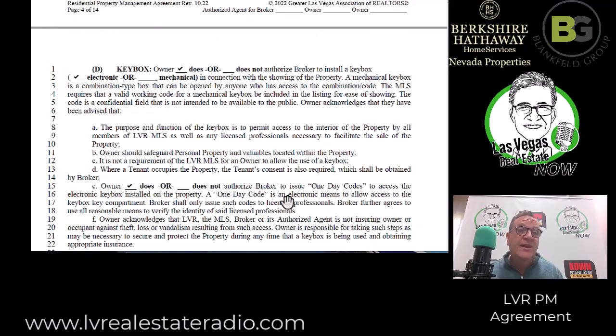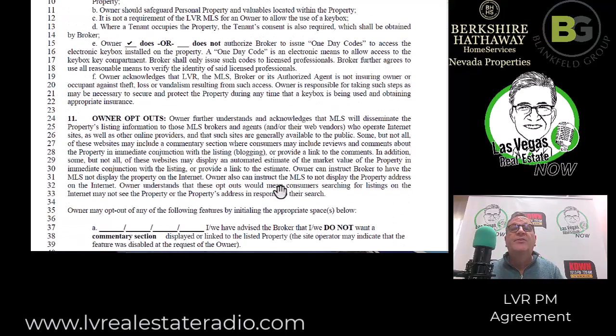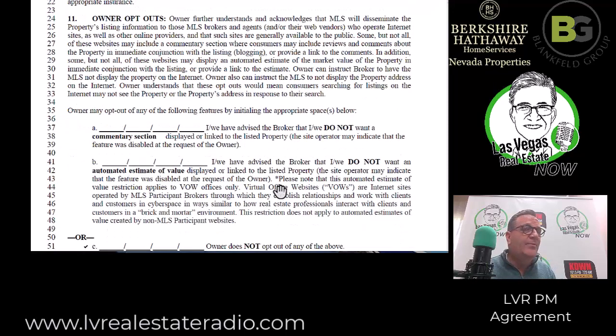And sometimes we use a mechanical box, too, if we find that that's more useful. But I'll address that later. These opt-outs are basically for marketing the property. If you didn't want us to allow for any commentary on the internet or automatic estimation of values, you could opt out of those things. I wouldn't encourage that. Let us market the home fully on the internet and use all possible outlets.